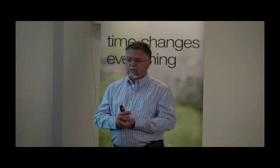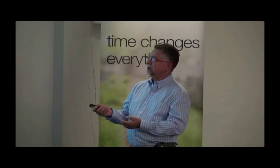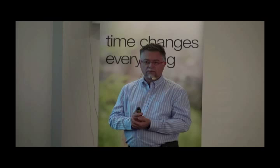Do you guys have analyzers that print out graphics? Anybody has a ProCyte, laser sight, or impedance? How many of you guys look at the graphics? How many of you look at the graphics and understand what the graphics are? Some of you, that's good. And you already told me none of you look at the blood smears, so I'm not going to ask you that.